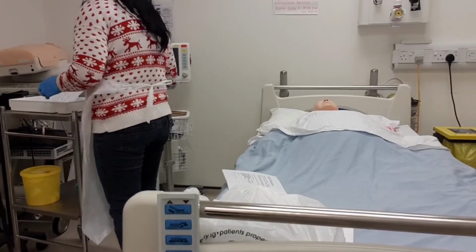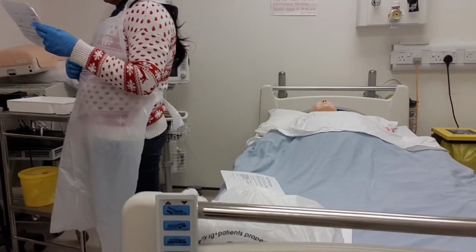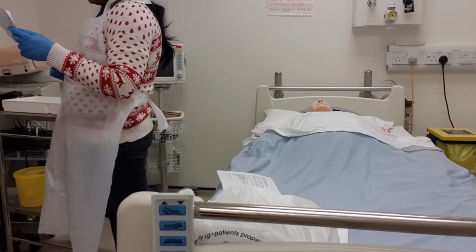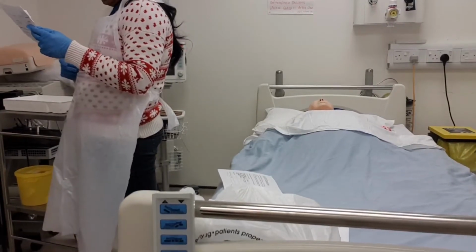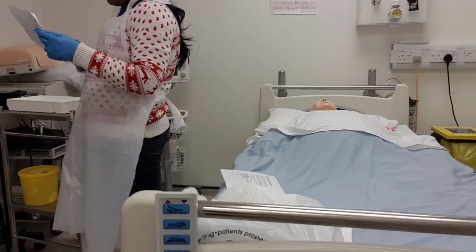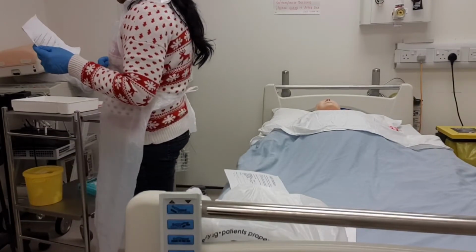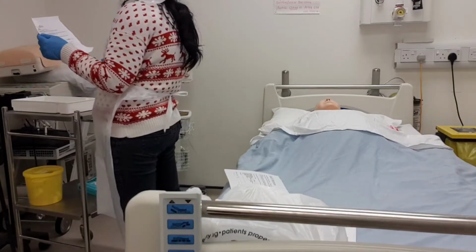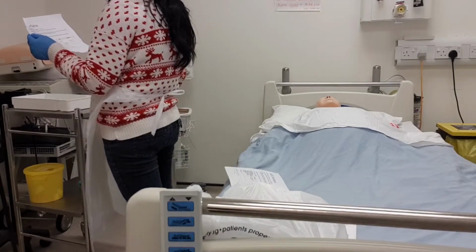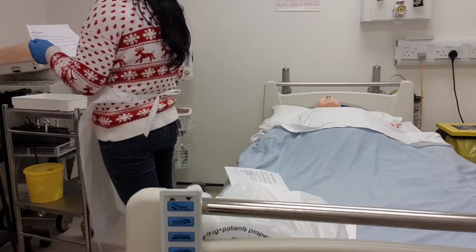Okay, so the patient name is Susan Slater. Date of birth is 9th of 5, 1998. Hospital number is 2244. And patient has got allergy with the codeine. And the drug name is 0.9% sodium chloride 10 ml. And the dose is 10 ml. The prescriber signature and name is present. And the prescription is valid and legible. I'm happy to give the medicine.